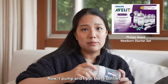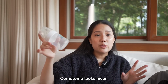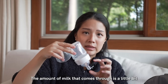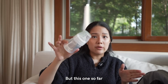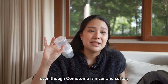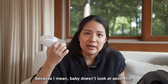Now I pump and I put it in these bottles. I've been using Comotomo and Avent so far. I actually prefer the Avent ones. Comotomo looks nicer. It's chic, it's aesthetic. But this one has prevented a lot of leaks. The amount of milk that comes through is a little bit more controlled, especially for newborns. Comotomo ones are good, but between the two brands that I've used, which people told me were good for my baby registry, this one is what we prefer. Even though Comotomo is nicer and softer, has silicone, is aesthetic, we want to go for what the baby needs. Because baby doesn't look at aesthetics.